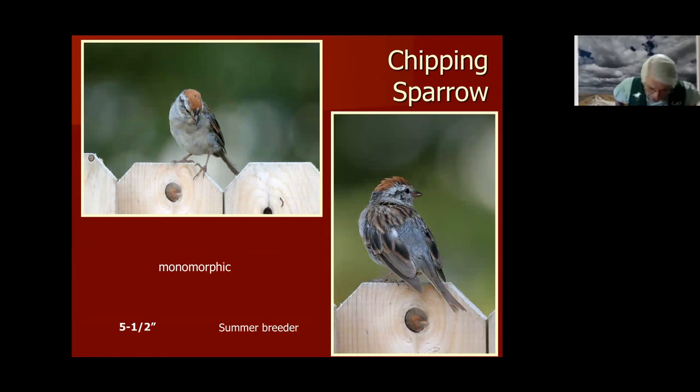Up in the mountain meadows, you can get this bird called the chipping sparrow. And come spring, I'll sometimes see them migrating through my yard, stopping at the hopper feeder or stopping at the bird bath. This is the only sparrow with a rufous cap. We refer to this guy as the chipping sparrow or chippy. Notice, all clear underneath, no markings at all. But on the head, you've got the rufous cap.